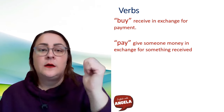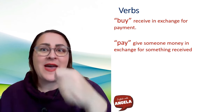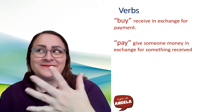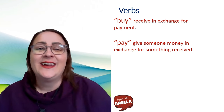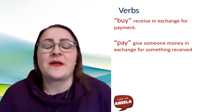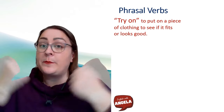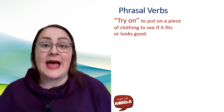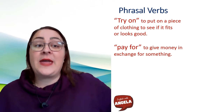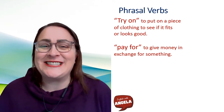I pay rent. I pay car insurance. I don't know. What do we pay for? For everything. I pay insurance every month, things like that. Okay. And our phrasal verbs. So try on is when we put on a piece of clothing, shoes, in order to make sure it looks good and it fits. Okay. And pay for when we give money to someone. Good job, everyone, today. You did awesome.